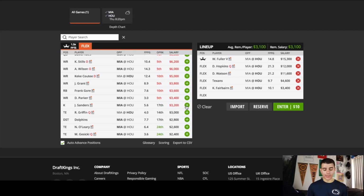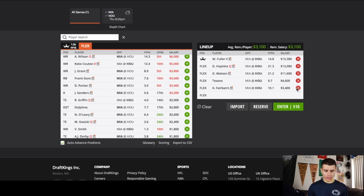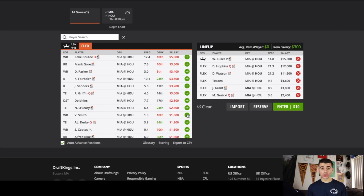Then you have 3,100. You can't even afford it, but you can go somebody like Griffin. At this point, I don't like having all Texans players, so maybe Jakeem Grant does start. You can go Grant here, and then you can go Gesicki or something like that. So you can jam them all in. This might actually be a better option here.